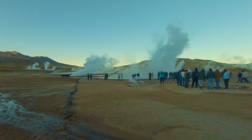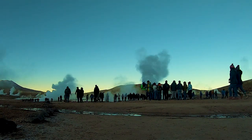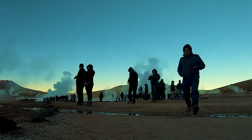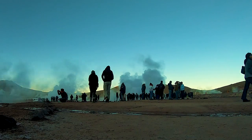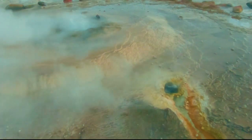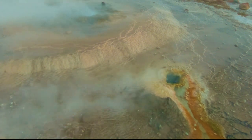El Tatio, which means oven or grandfather, is the third largest geyser field in the world and the largest in the Southern Hemisphere. It's amazing to think that just below the surface, there's plenty of action going on with the Earth's crust bubbling and boiling, belching out steam, releasing the pressure on the ground.